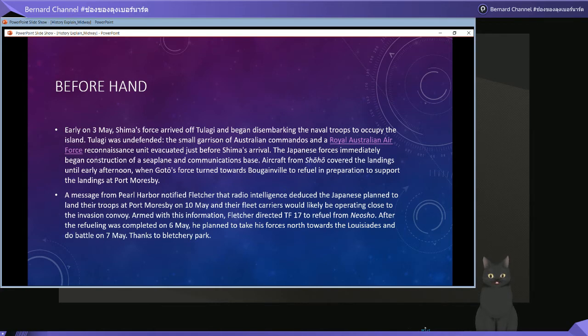Okay, but after that they also received a message. Pearl Harbor messaged Admiral Fletcher that something was going on, that they had intercepted a message that the enemy was going to attack Port Moresby. At that time they had no idea what was going on and where the Japanese would strike next. But then the message came through: they would attack Port Moresby. Well, let's just say thanks to Bletchley Park, a loose coalition of musicians and mathematicians, America could decipher the code, the message code from Japan. This was a new technology, but it accomplished more than they imagined, and they predicted it precisely.